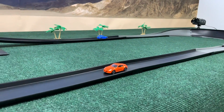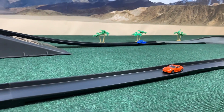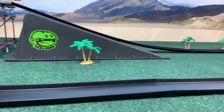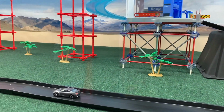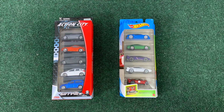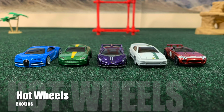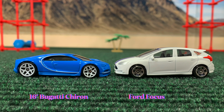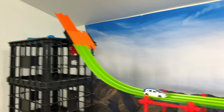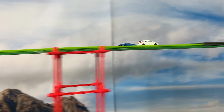The parking garage is still out of service, as it is now time for the Realtoy's brand cars to take to the course. Hello everybody, I'm Brendan. The Realtoys vs Hot Wheels today, and as you know, a parking garage that's empty is a racer's delight. And both the fans around the stadium and the racers today, of which the Bugatti Chiron and the Ford Focus are the first two, are excited to take to the course.